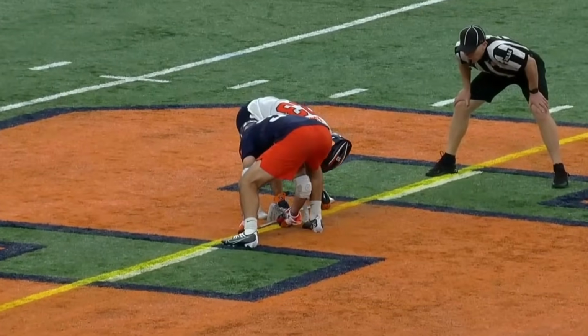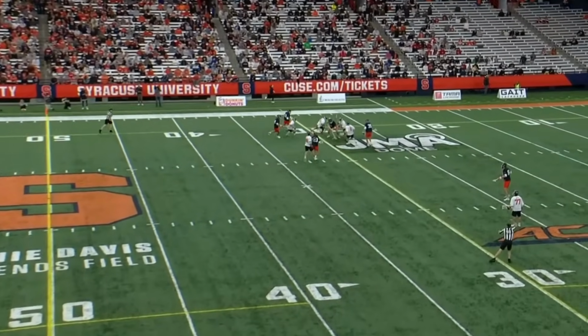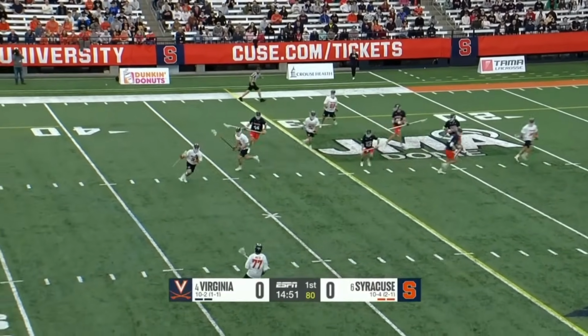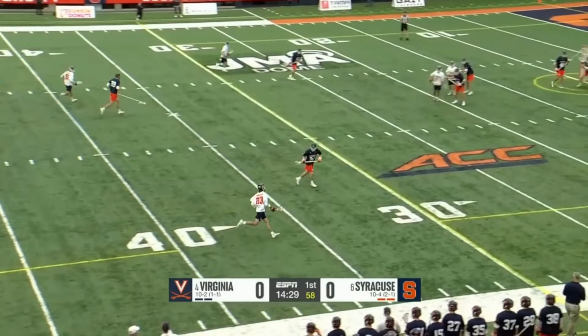Using the home white, Virginia in the road blue and orange. We are underway in the Dome, a top 6 matchup in the ACC. And it's the orange who dig out the opening face-off and set up a shot.